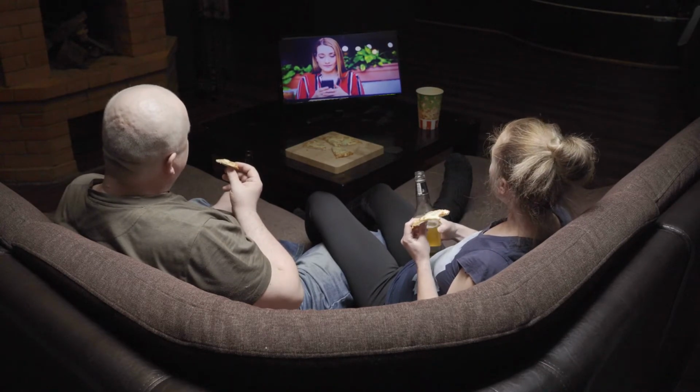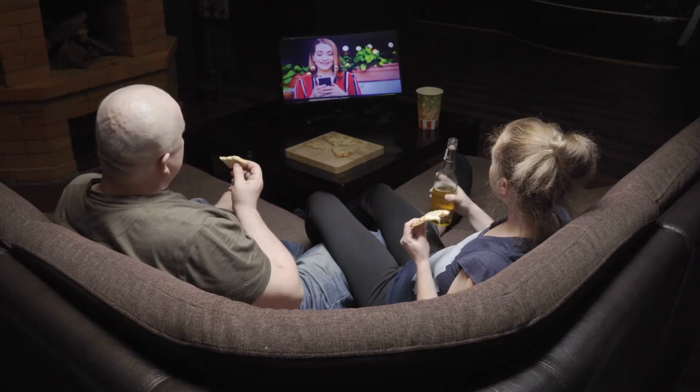Those who discovered meditation probably did so at a yoga studio. However, visiting the studio every day may not be possible. Therefore, you have to resort to home meditation. And for that purpose, it would be fantastic to set up a meditation room in your home.